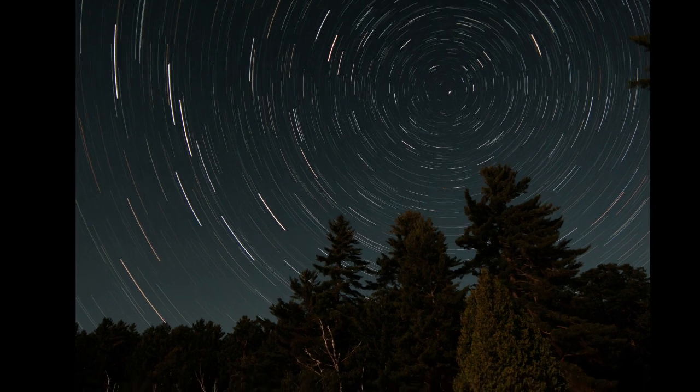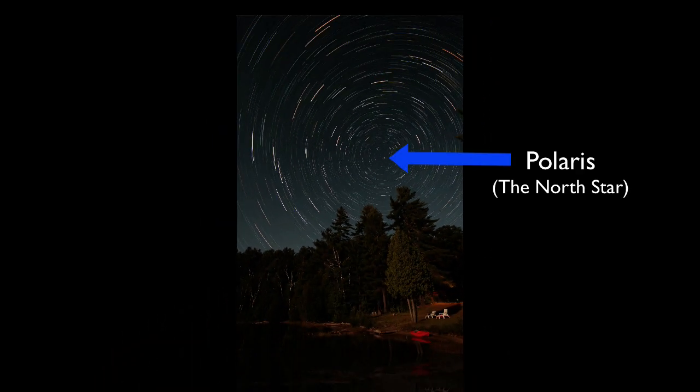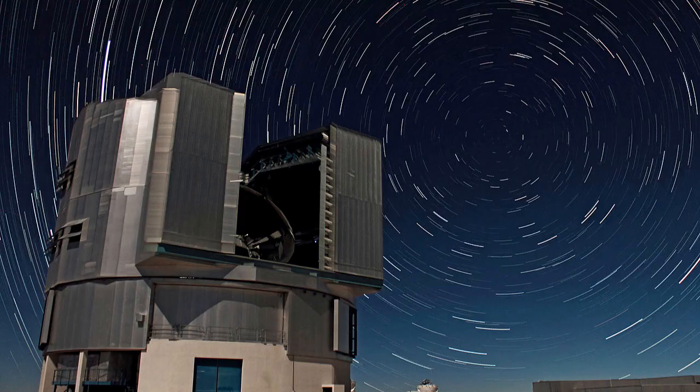Right along our axis of rotation, northward, lies the star Polaris, commonly known as the North Star. Have you ever seen the South Star? Nope. There is no bright enough star aligned with the Earth's axis of rotation southward, as you can see in this time-lapse photo from the southern hemisphere.